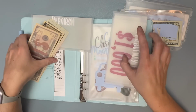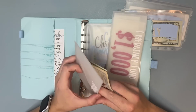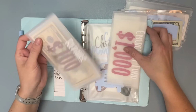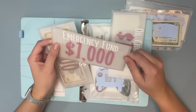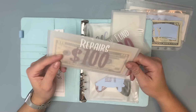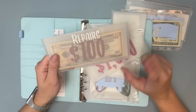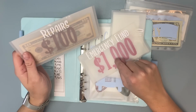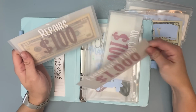And then what we are going to do is put this money in repairs, and then we will go from there. So emergency fund is truly for if there is an emergency that I couldn't predict. Repairs is more for like, I know I need to change my tires every so often. I know I need to replace my brakes every so often. So this will be more like maintenance repairs. This is like if something goes wrong in my car and I need to replace something really big. Now I've got $1,000 set aside for that.